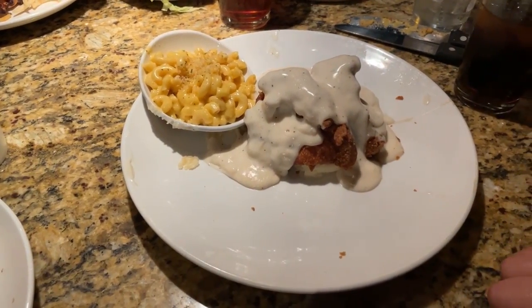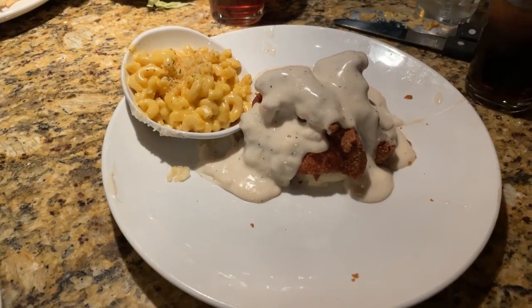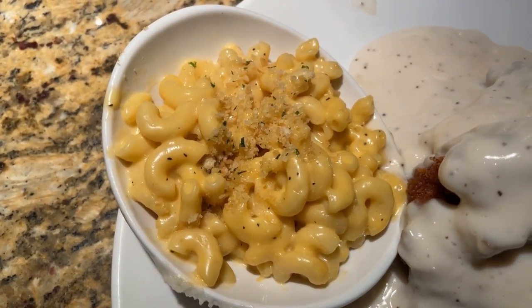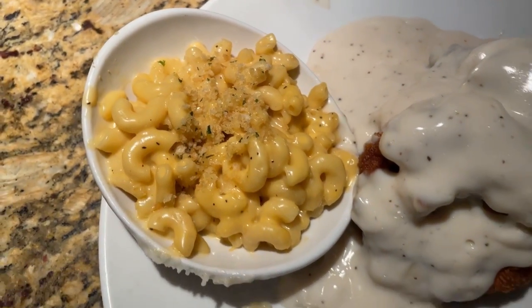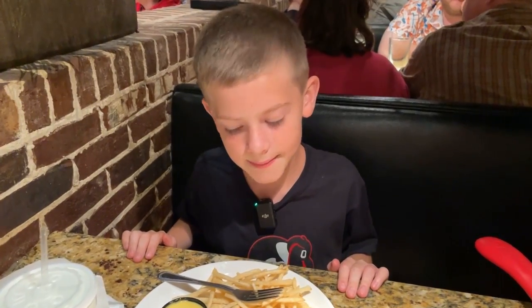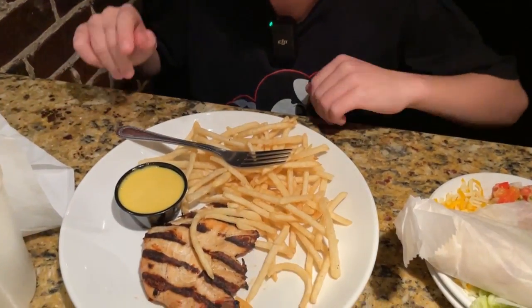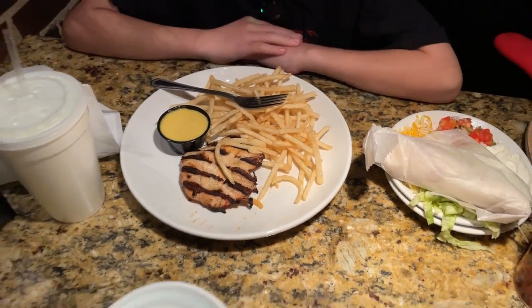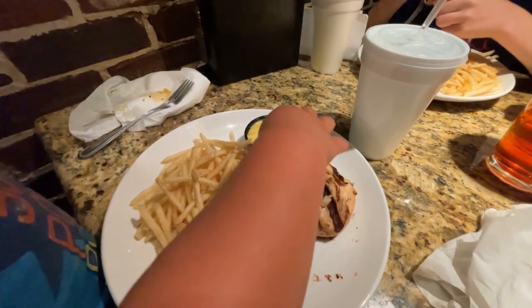And I ended up getting the country fried chicken with macaroni, and you can even see some of those bread crumbles on top, some of those herbs, and the peppered gravy. All right, Gentry, what'd you end up getting there? I got the grilled chicken with fries. It's really good. And honey mustard.